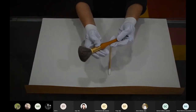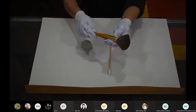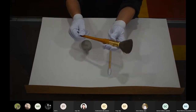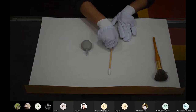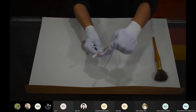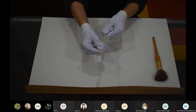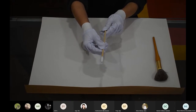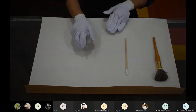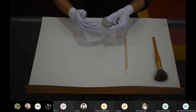And another material is the brush, similar to a makeup brush, used because of its fine bristles that don't harm the photograph. The second material is a wooden stick with cotton wrapped around its end. This material is used to remove the fungus in the photograph. And this third material is an air blower, used to blow the dirt from the photograph and away from you.